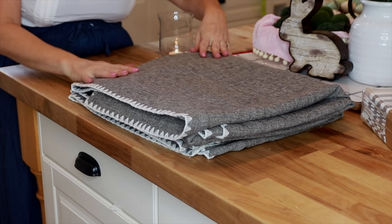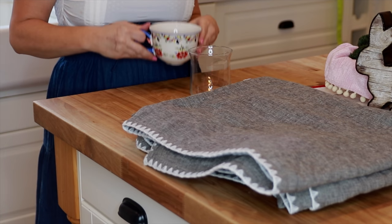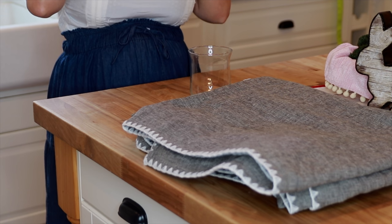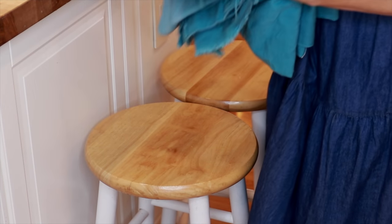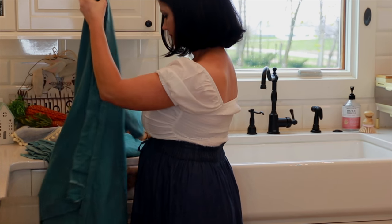The dark gray reminds me of a dark winter sky, and the white edging reminds me of snow. But even the brighter color curtains like these may be a good idea to keep up during the cold winter months, just to bring color and warmth into your home on those dark winter days.